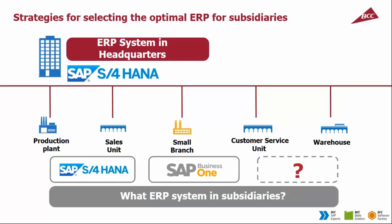But if we think about a small subsidiary, let's say a sales unit, this unit may use maybe 40, maybe 30, or maybe as little as 20% of the processes and functionalities implemented and available in the template system. On the other hand, a small subsidiary will also have limited resources which can be assigned to the project activities. So taking that into account, our group customers sometimes come to a question: is it really the best option to roll out the big SAP solution? And we did have situations when the customers decided for another ERP system, smaller, better adjusted to the local needs and faster to implement.